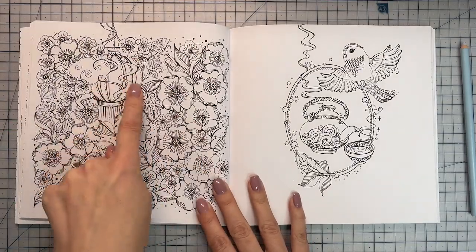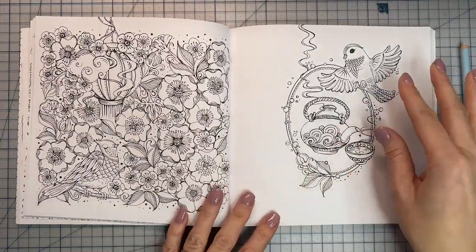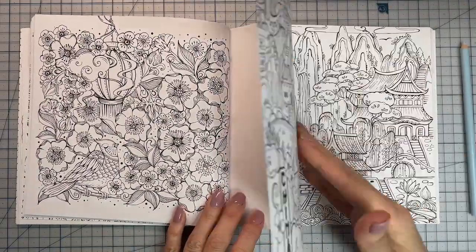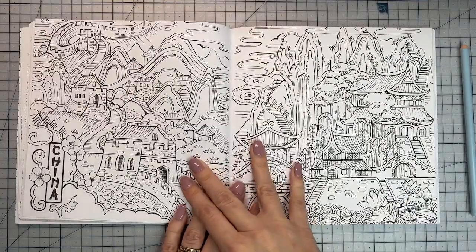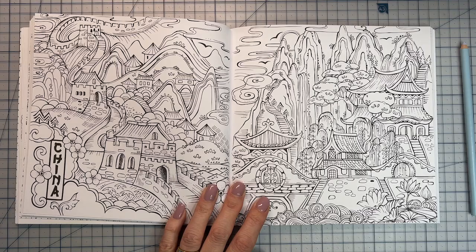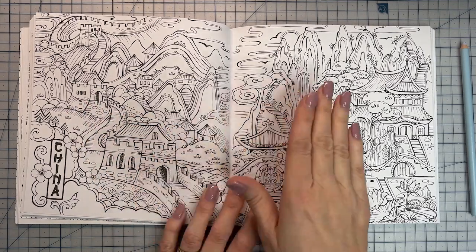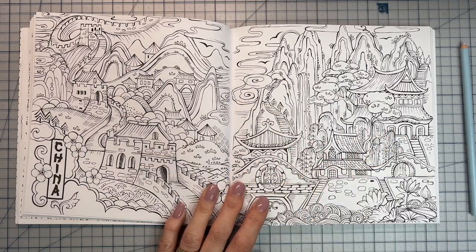This one's pretty. We've got a lantern and lots of florals. We've got some more tea here. And we've now made it to China. How fun would this double page spread be to colour? We've got the Great Wall of China here, mountains, some beautiful temples.